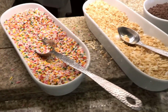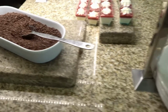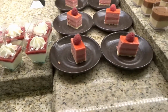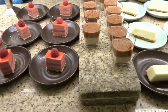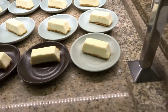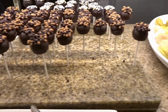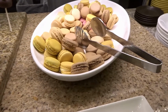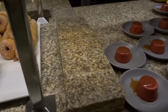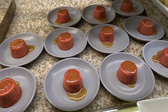Here are all the sprinkles and toppings you can add on to any of your desserts, but mainly the ice cream. You have your raspberry mousse, your raspberry cake, chocolate mousse, and New York style cheesecake. Always leave room for dessert. You have your cake pops, your macarons, and Simpsons donuts, or I call them Simpsons donuts.